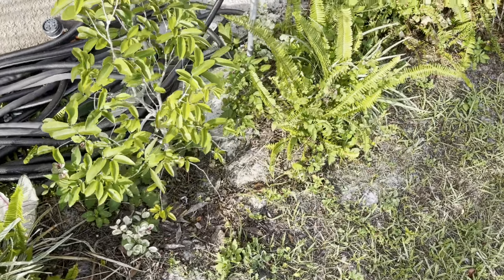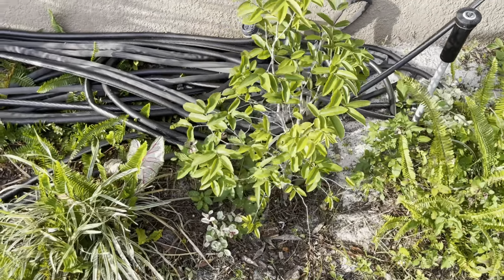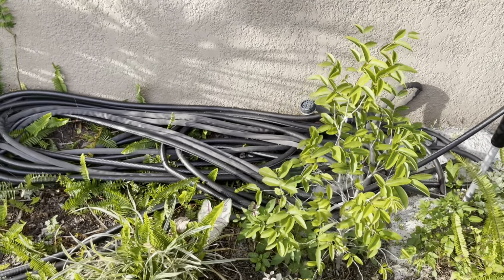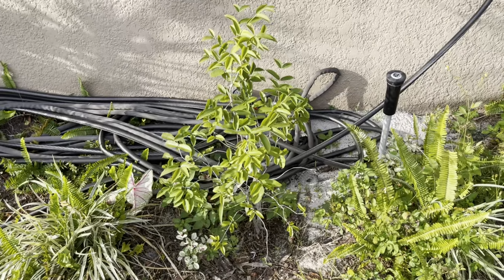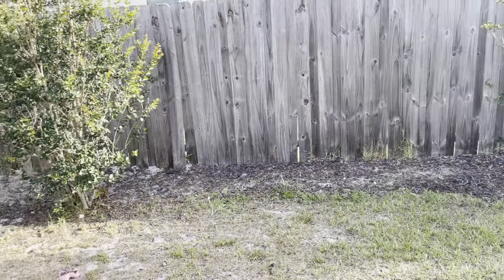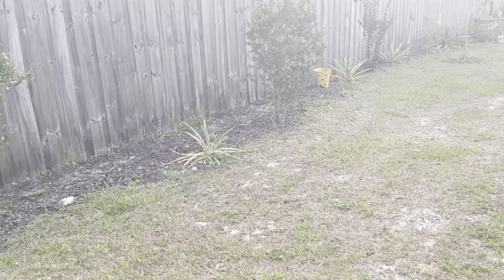We do need to add some more mulch down since we've dug it in. But I think I'm gonna put the Pitanga over here as well to see if it'll also do just as good as this one's doing once I moved it. And that is pretty much it. These are some pink variety crepe myrtles.